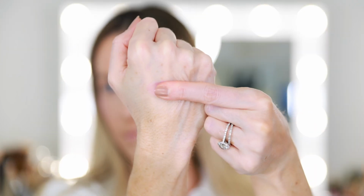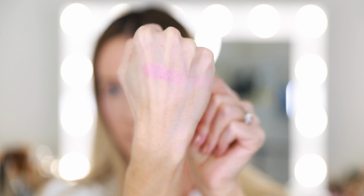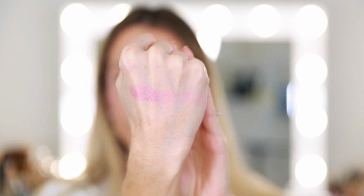Ooh, it does feel really creamy. See, on the finger, it does look like it has a lot more glow. Let me swatch it for you. I just picked up my NARS Laguna Matte Bronzer. This is what I'm going to use to warm up my face.